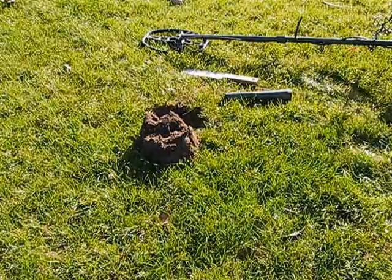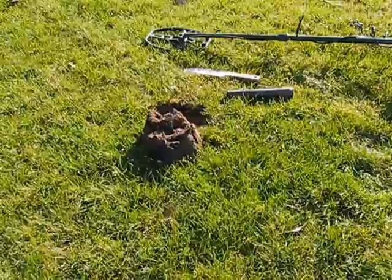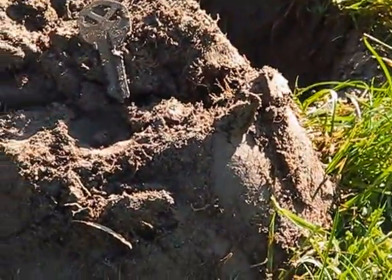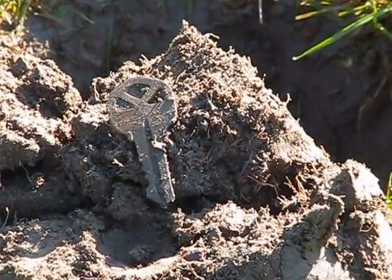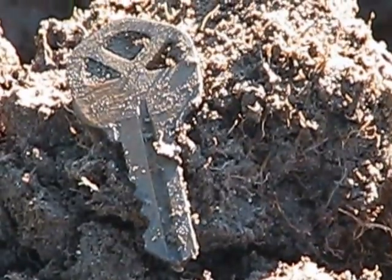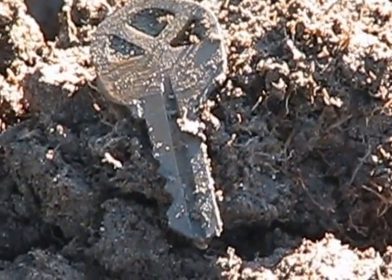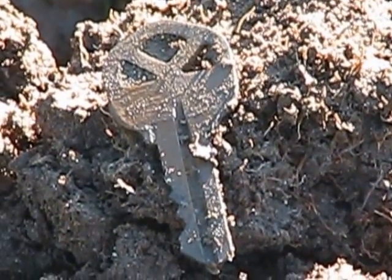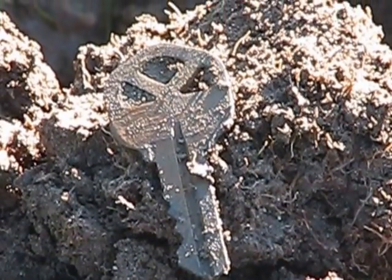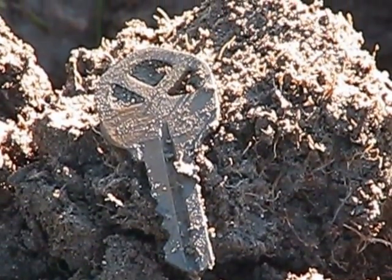Zoom in on that for you. And there we have it. Your common brass key. I don't know how many I've dug up this year. 60, 70. But yeah, high 60s, low 70s. Nice looking key. All right, on to the next one.